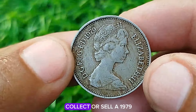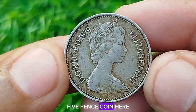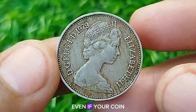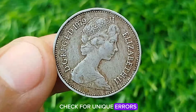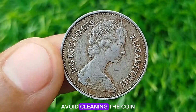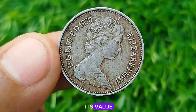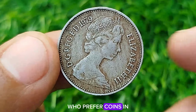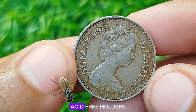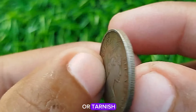If you're looking to collect or sell a 1979 5 pence coin, here are a few helpful tips. Inspect the condition carefully even if your coin is damaged. Check for unique errors like double striking, misalignment, or die cracks. Avoid cleaning. Coin cleaning can further reduce its value, especially to serious collectors who prefer coins in their natural aged state. Store properly. Keep your coins in dry, acid-free holders to prevent further corrosion or tarnish.